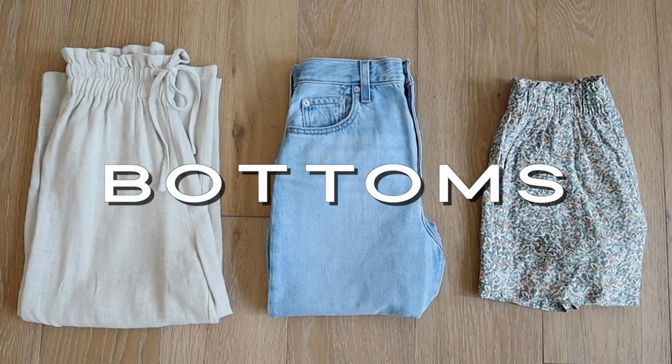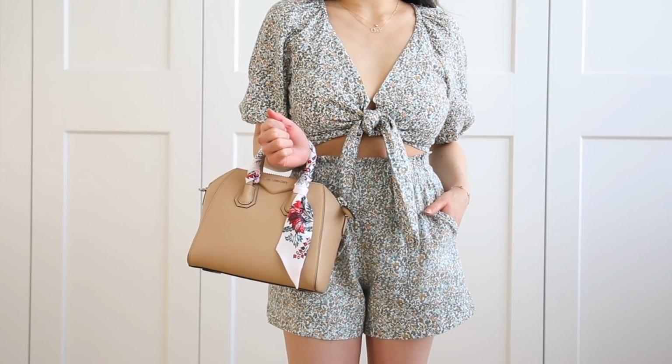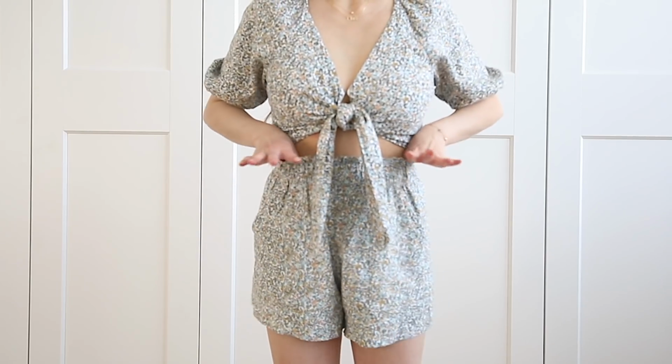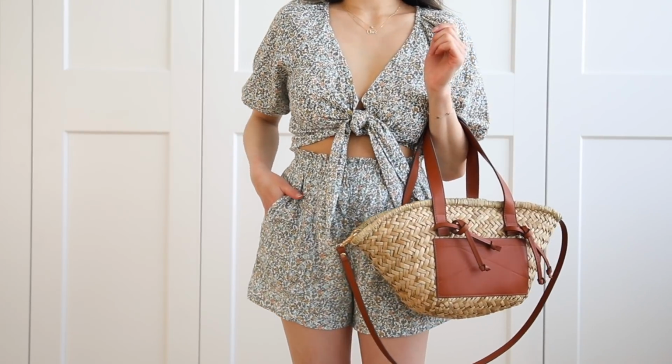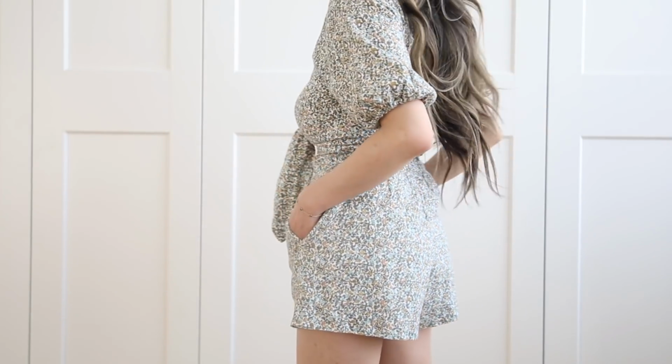And moving on to bottoms, I like to do a mix of long and short hems. We have the bottom half of the two-piece matching set. It is a pair of elasticized waist pull-on linen pocketed shorts in that same print. Nothing like a casual pair of comfy shorts that you can throw on whenever the weather gets really hot.